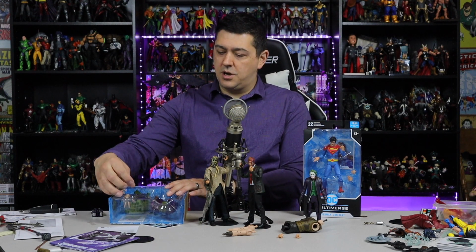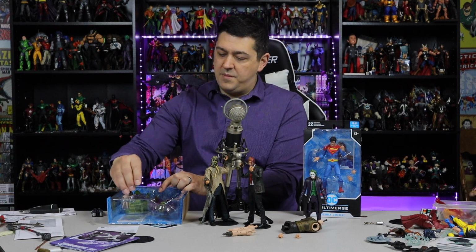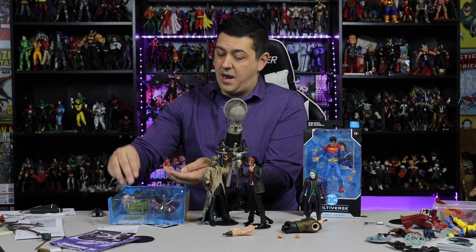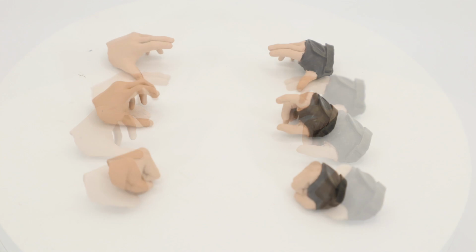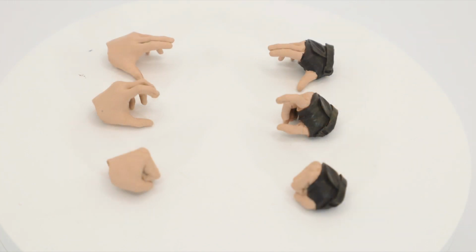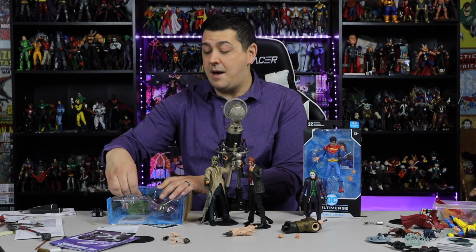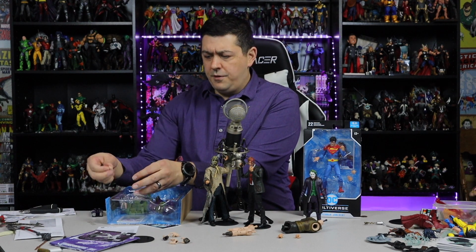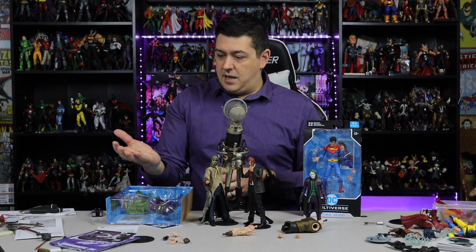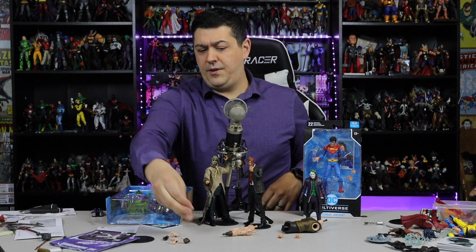Now the Joker comes with probably the most accessories of any of the figures in this wave, because he comes with 3 sets of hands for Bane, which I think is crazy. Being that Bane's not a full size mega figure, I guess you had to do something. So they gave him 3 different sets of hands. You have to have the correct hand peg if you're going to be swapping hands out that much, or else you are going to snap that peg. I was watching a dude review these on TikTok, and he almost snapped the peg. I had to tell him, yo, dude, switch the peg. It's messed up. Don't break it.